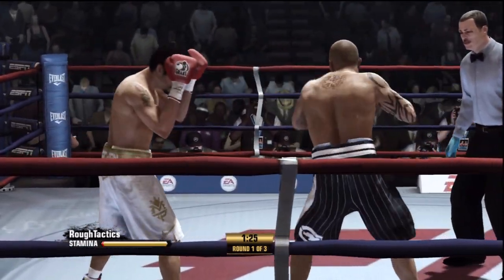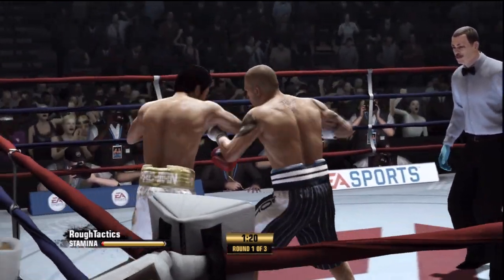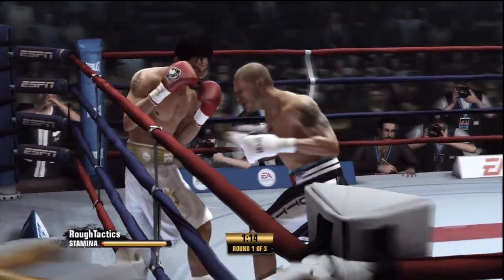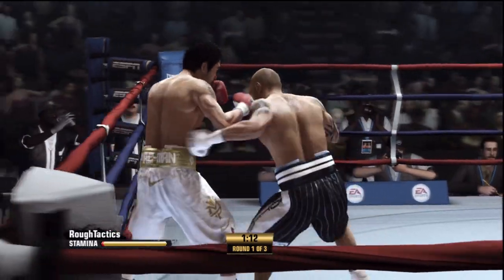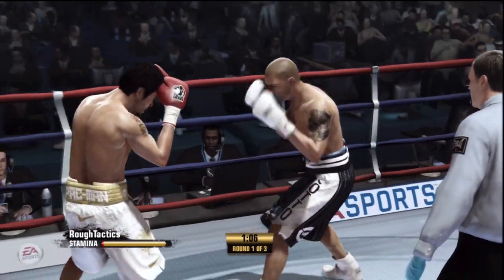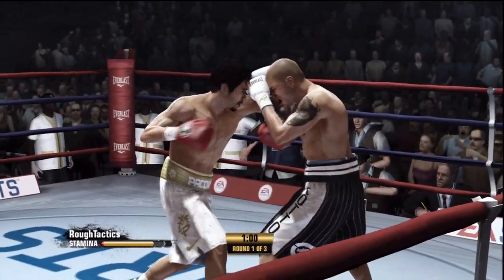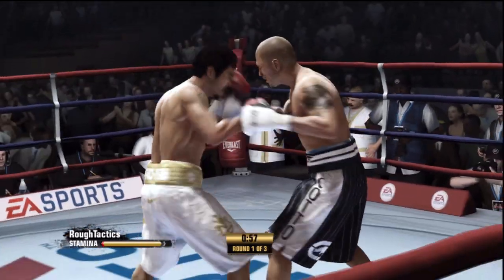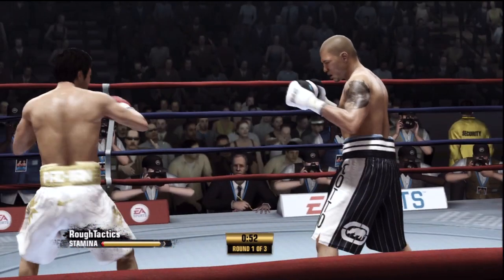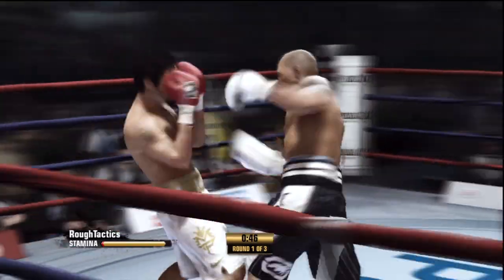They both decide to bring it. Solid hook upstairs. Yeah! This is great action right from the start. What an opening round between these two. Cotto's movement's really helping him out, avoiding that punch. Little head knocking with that right hand. Pacquiao on the mark with that right hand.